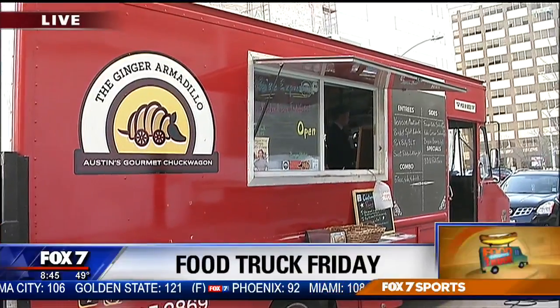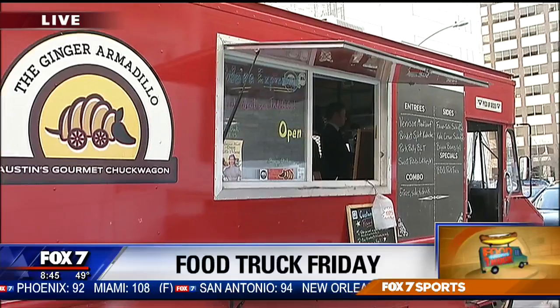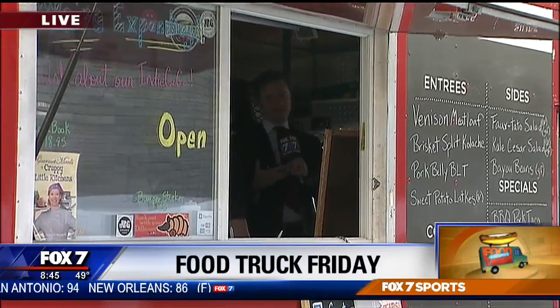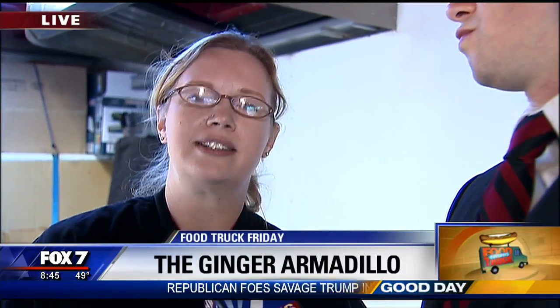Food Truck Friday time. We are literally live inside of a food truck right now, parked in the middle of downtown Austin. Doesn't get any more exciting than that. The food truck is the Ginger Armadillo. We're here with Lauren. What kind of food is a Ginger Armadillo? We try to make an elevated Texas cuisine here. So anything you'd think of as quintessential Texas food, tacos, chili, brisket, and we just put a gourmet spin on it. Okay, so show us what we got going on here.